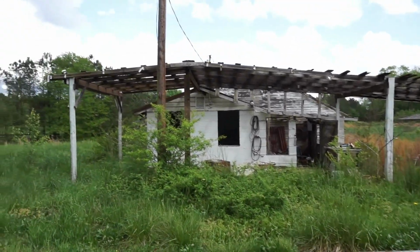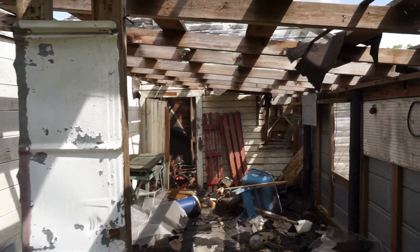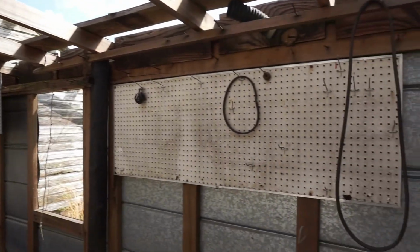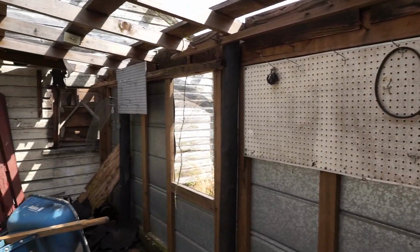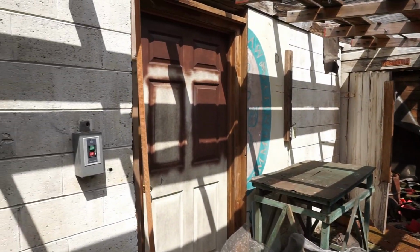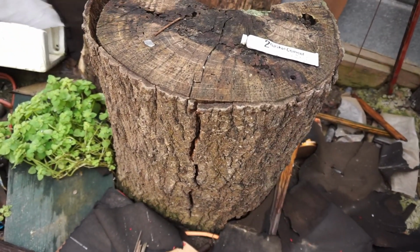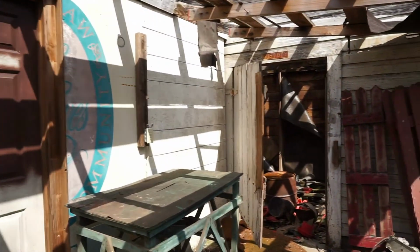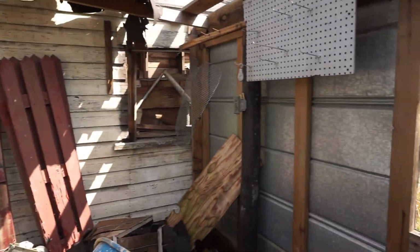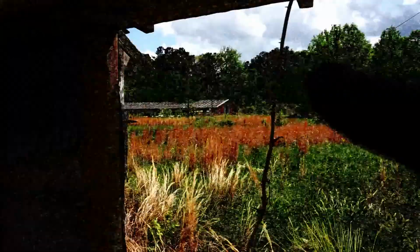So this building straight ahead was a chicken house. Alright, so here's an add-on. But this whole thing was filled with stuff last time I was here. Tools, everything on the wall, nicely organized. Now everything's just destroyed. What's up with this old tree stump in here still? It's odd. That's a cool room. It was last time anyways. But you can see over there is another chicken house. There's a couple of these on this property.